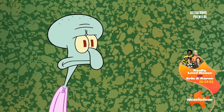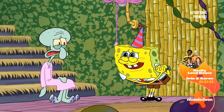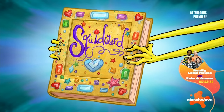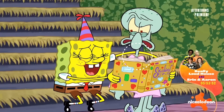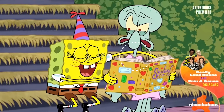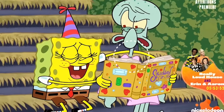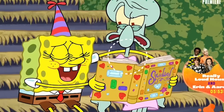So this first one is a good old-fashioned animation error where you can see it's a blatant mistake with the animation. I don't know what exactly happened here, but when SpongeBob shows his memory book to Squidward, Squidward's neck is completely disconnected from his body. To be fair, it's only for a few seconds, but I'm zooming in on this. Look at that, man. How did that even happen? Yeah, poor Squidward, man. His neck is not how it's supposed to be, but let's keep it moving.